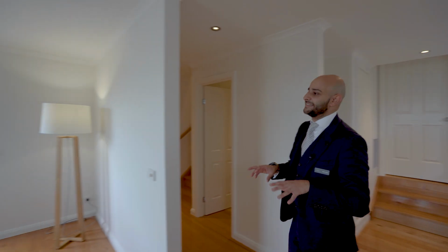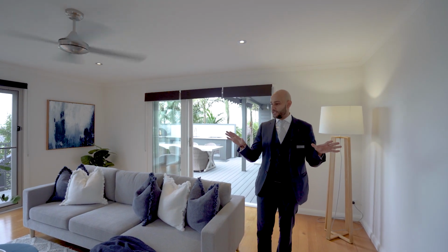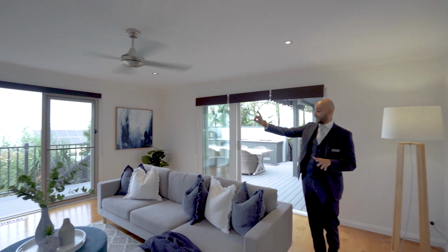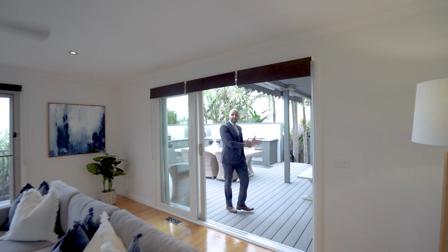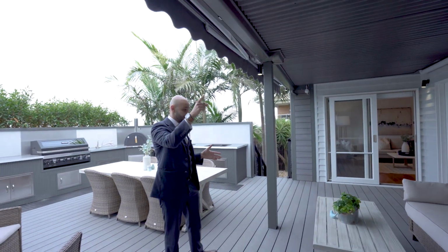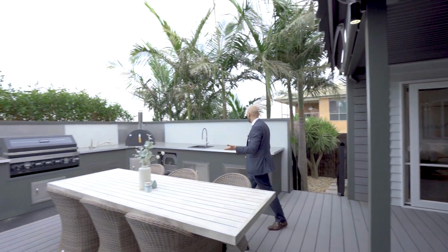But the beauty about this part of the house is if you've got teenage kids, or parents that are moving in with you, this is perfect because they can utilize that as their quarters. Because guess what? In here, they've got a view too. They've got that little section of the balcony there, and it flows right into the outdoor area. They've got their own kitchen and their own powder room here as well.